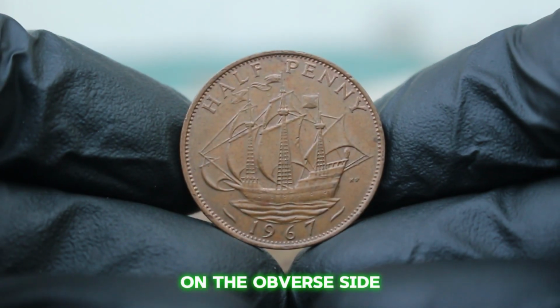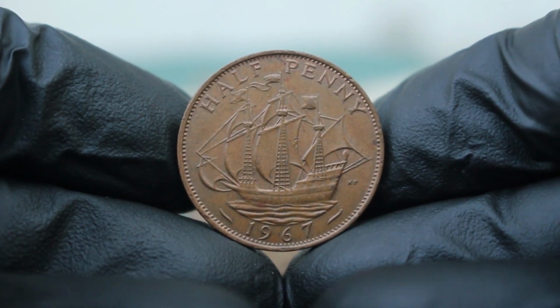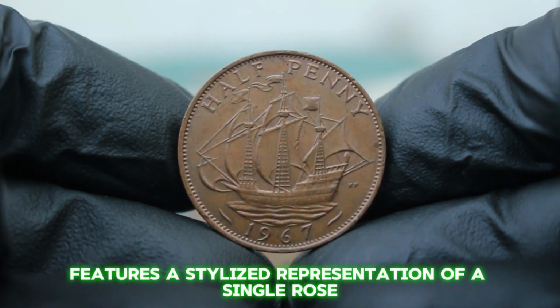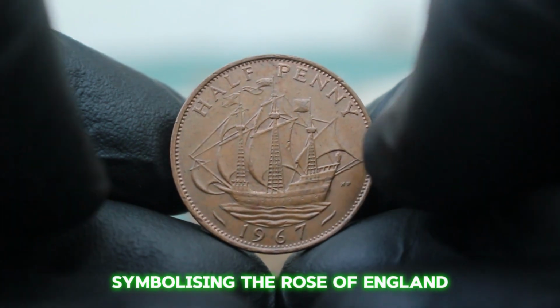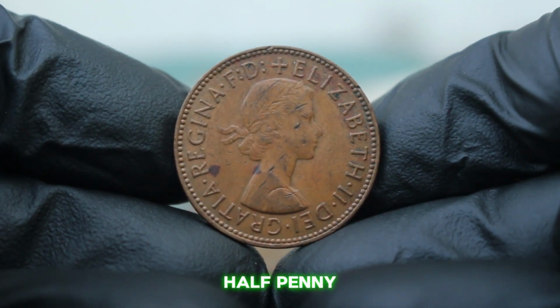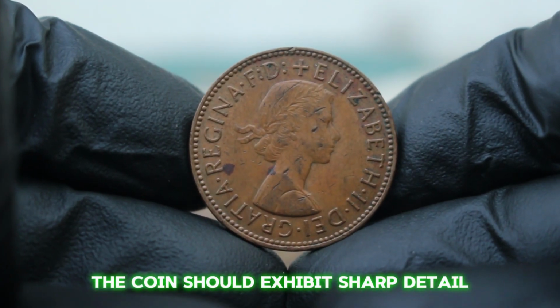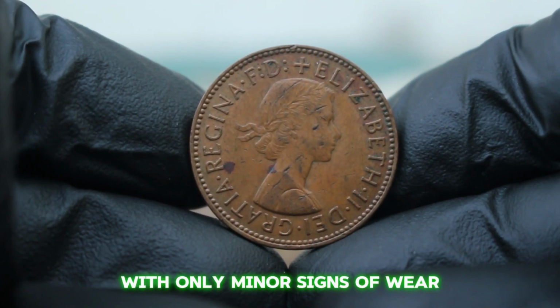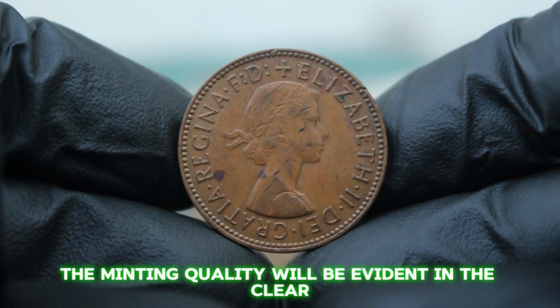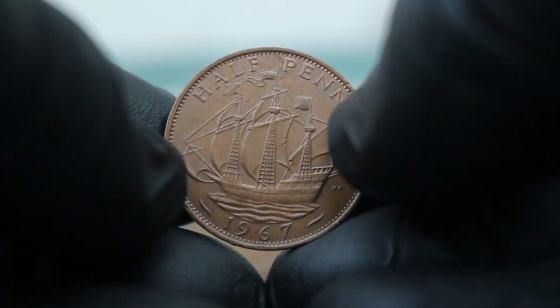On the obverse side, you'll find the portrait of Queen Elizabeth II by Arnold Machin. The reverse features a stylized representation of a single rose, symbolizing the Rose of England, surrounded by the denomination and the inscription halfpenny. In extra fine condition, the coin should exhibit sharp detail with only minor signs of wear. The minting quality will be evident in the clear definition of the design elements and minimal surface scratches.